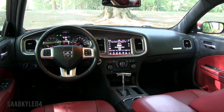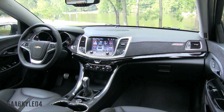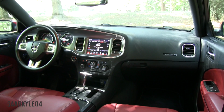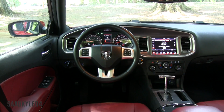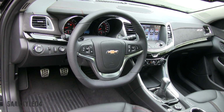That's not to say the SS has poor build quality, as it has plenty of soft-touch surfaces, excellent ergonomics, and modern technology. It just has a more dated vibe to it and doesn't have quite the extensive use of premium materials as the Charger does. The best way I can describe it is that it feels like a refreshed G8 GXP rather than an all-new model, an evolution rather than revolution.